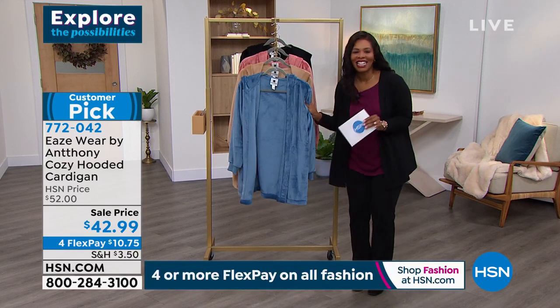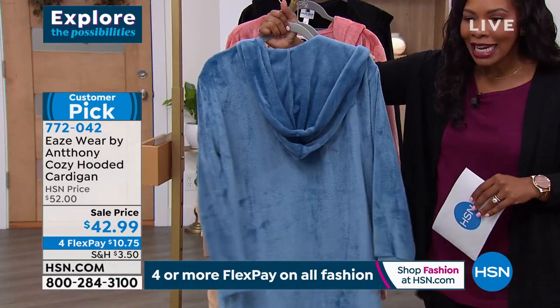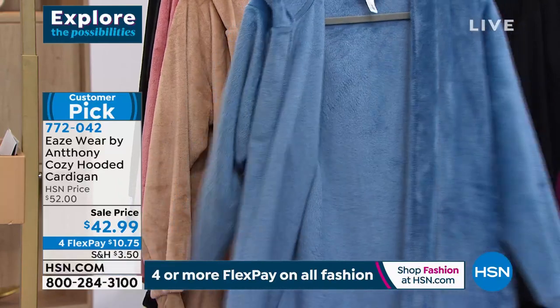I'm gonna put this one on. I can't wait to wear it. This one is a cozy hooded cardigan. We call it a cardigan. I would call it a jacket. It comes in this beautiful denim color.